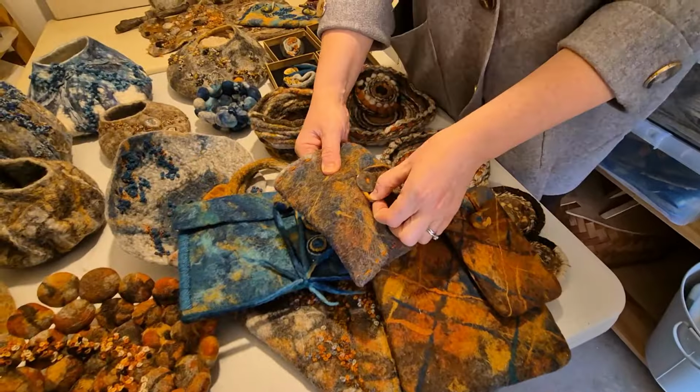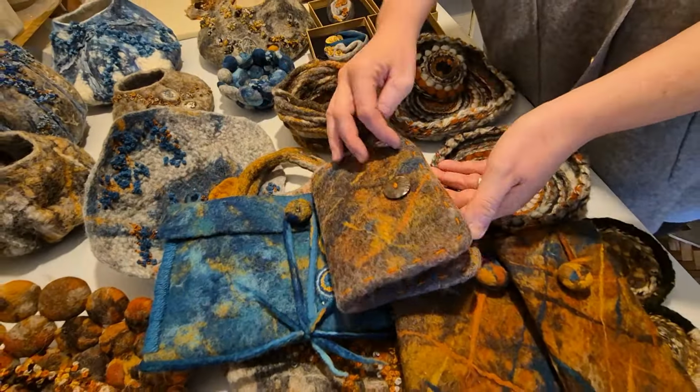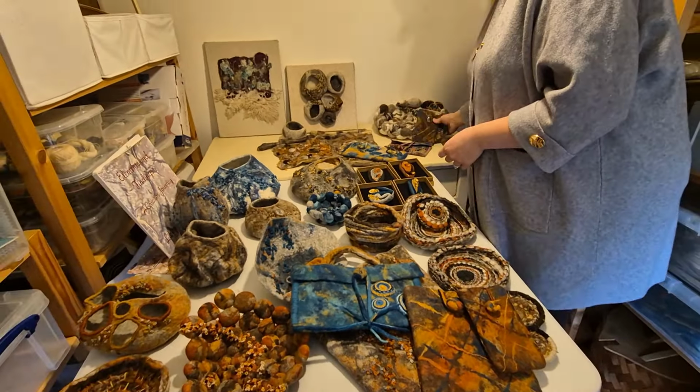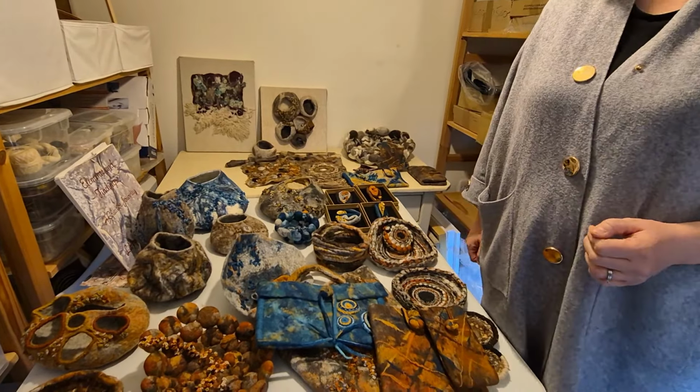And that's just a little journal cover. Now that was one of the first ones you did. These were done quite a few years ago, so I have advanced a bit more now. Yeah, absolutely. Well, it's all stunning. So we'll go and have a look at the Frid downstairs.